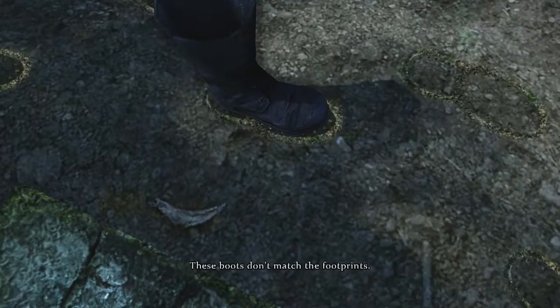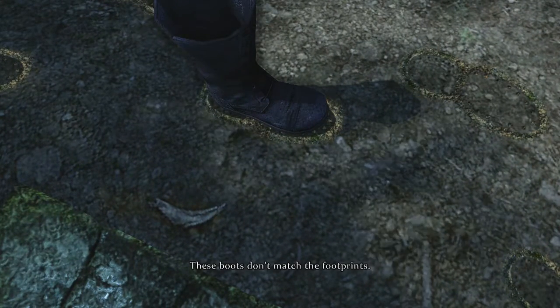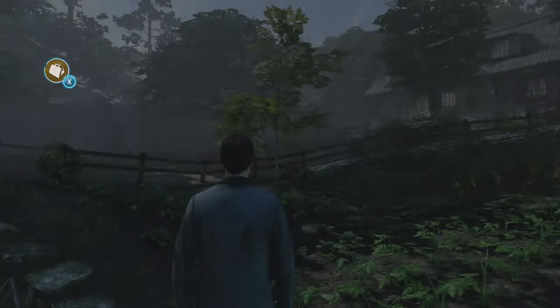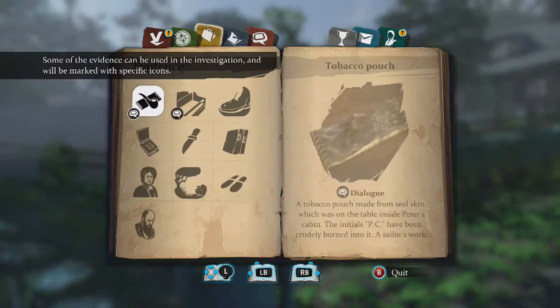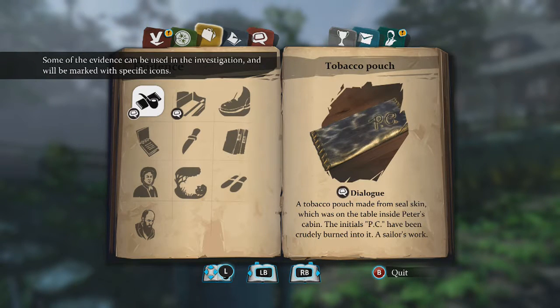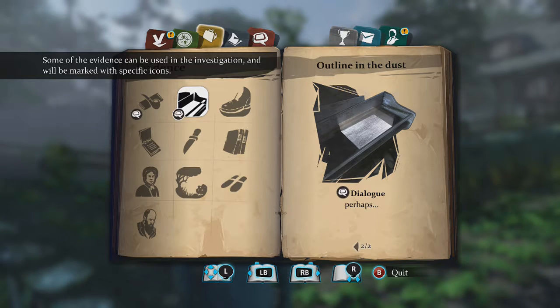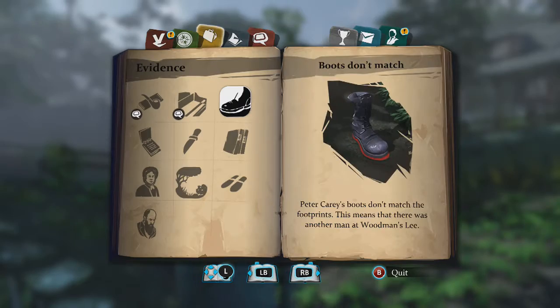Move. No. Don't match the footprints. Somebody bigger than him. Notebook. And the tobacco pouch. You need to find that box.